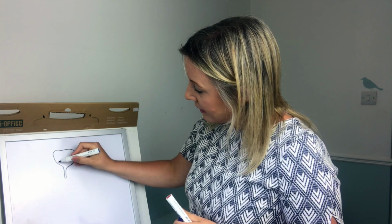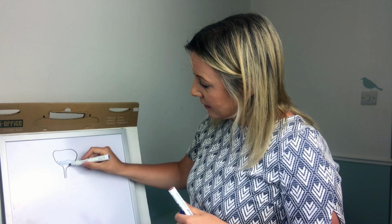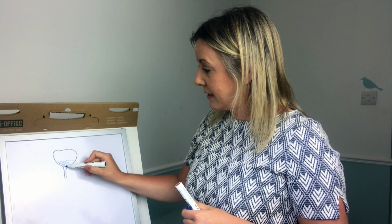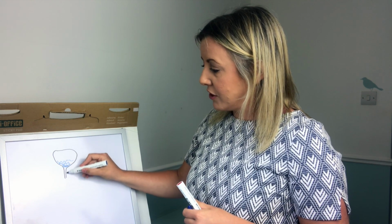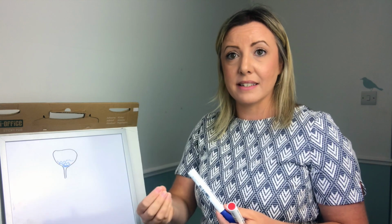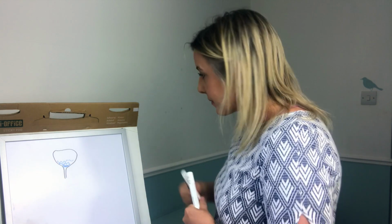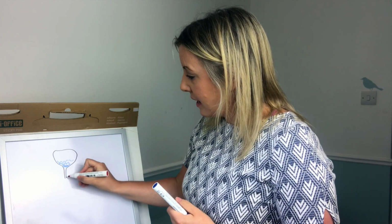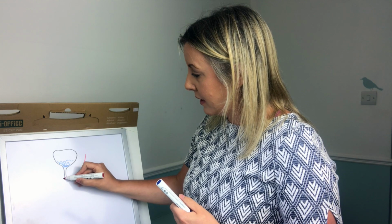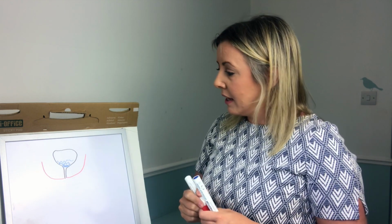So you have the fluid level within the bladder, okay, and then you have the bladder neck right at this point here. And then this tube here is called the urethra. And that's the tube where the urine passes as you empty your bladder. Now the pelvic floor muscles sit underneath here. Okay, so if we just draw them like a diagram, they sit underneath there.